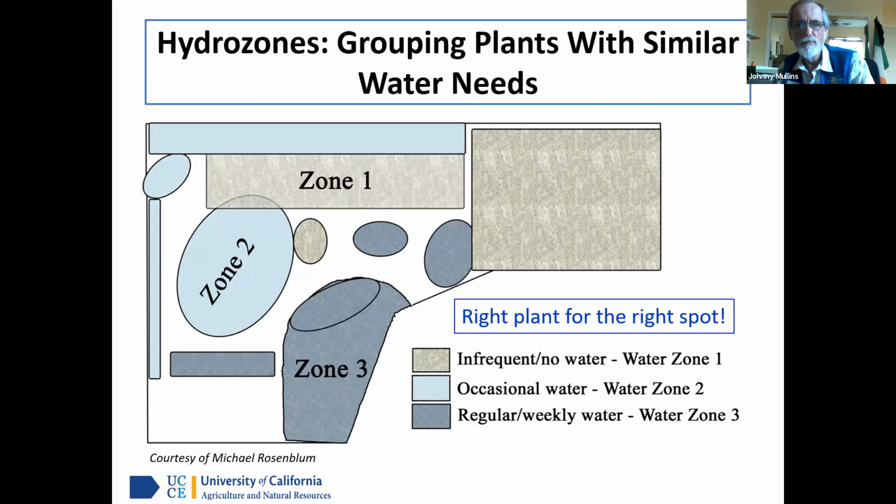Hydrozones: grouping plants with similar water needs. This is an example of a yard with three zones, 1, 2, and 3. The right plant for the right spot. Zone number 1, infrequent or no water. Zone number 2, occasional water. And zone number 3, regular weekly water. Choose the right plant for the right spot. If it's a shady area, choose appropriate plants and give them the appropriate amount of water. Some plants require lots of sun and less water.